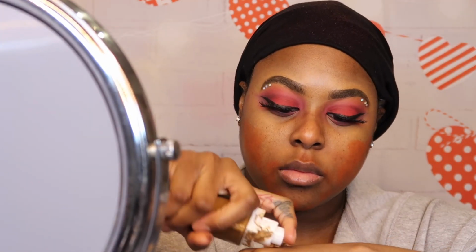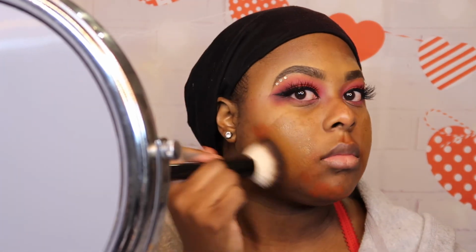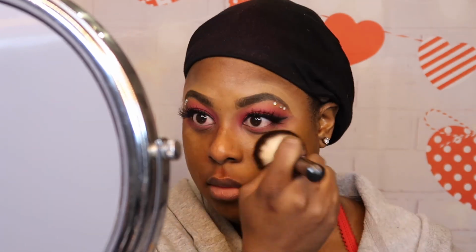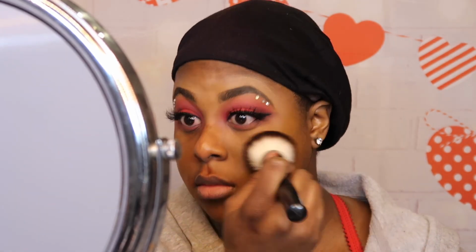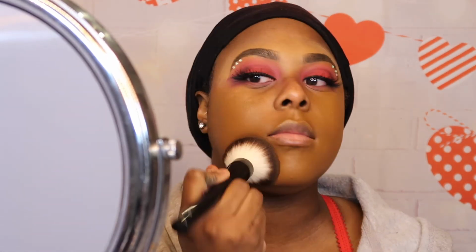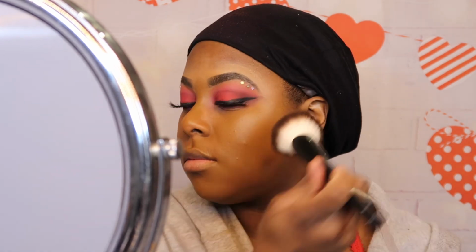Corrector is blended, I'm going to use about 3 pumps to cover my face. I'm using my favorite foundation brush, and guys, look at this foundation. I mean, she did what she had to do on my mug. It's just such beautiful coverage. It is honestly Maybelline's best product. Like, Maybelline, don't change this formula. It is the bomb.